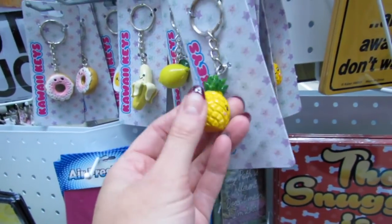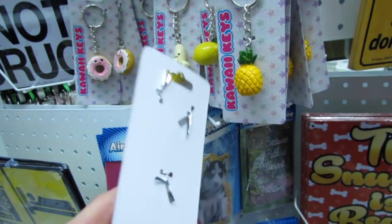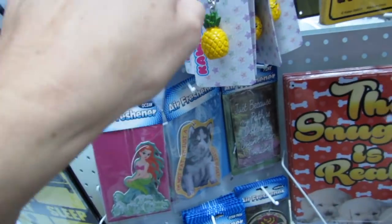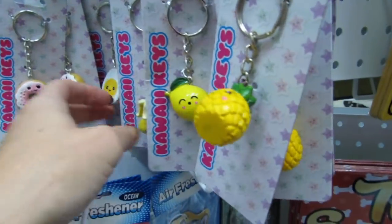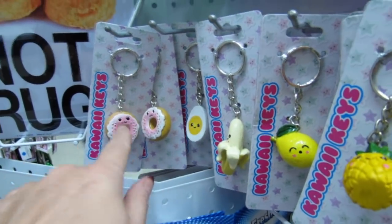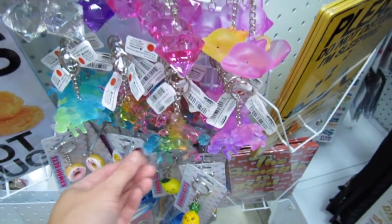Look at these. These are brand new, and these are called kawaii keys, and I'm kind of in love with this little pineapple. We have the pineapple. These are $3 each. The lemon. Oh, look at the banana. The little egg and the donut. They just have the prettiest things here.